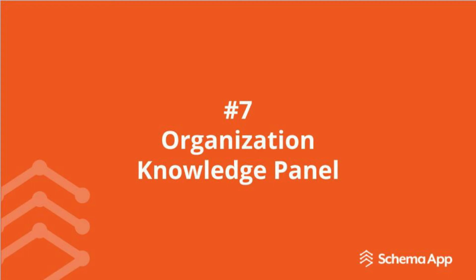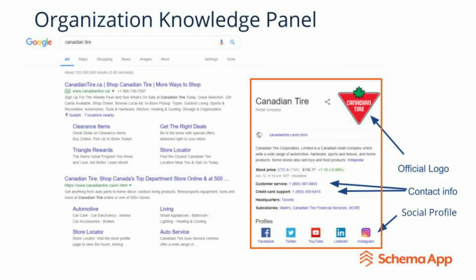Organization's knowledge panel. You know, when I talk to marketers that own a brand, I find this really interesting. And when we first looked at this company's knowledge panel, the logo actually wasn't fitting on the site. They didn't have any support phone numbers, but with structured data, we've been able to increase the amount of information that you see here today. And so they've been able to update their logo.